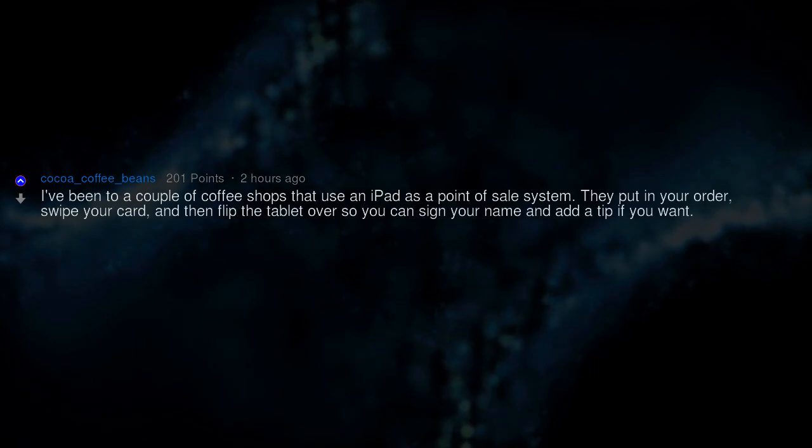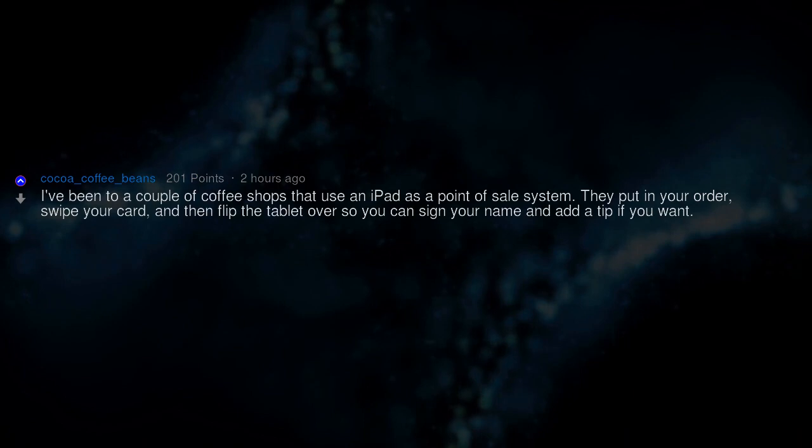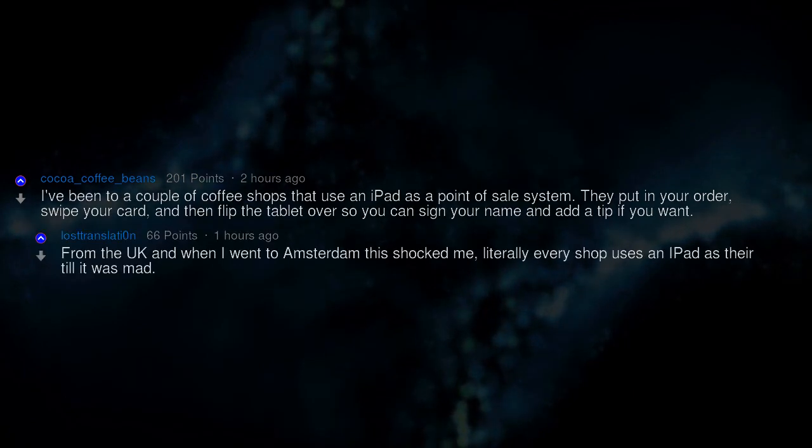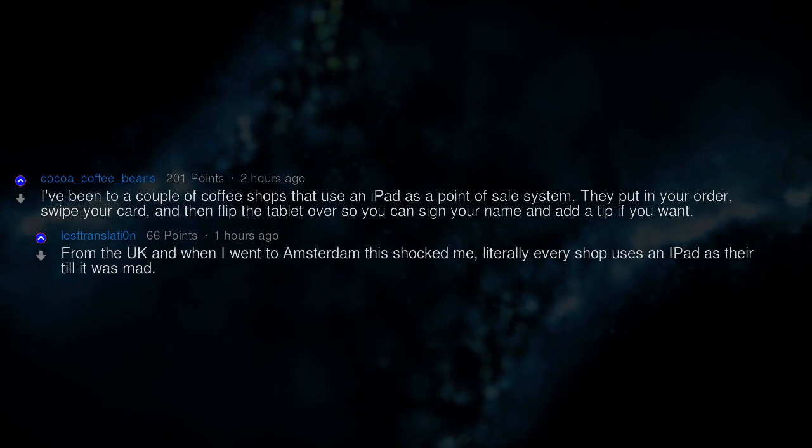They put in your order, swipe your card, and then flip the tablet over so you can sign your name and add a tip if you want. From the UK, and when I went to Amsterdam, this shocked me. Literally every shop uses an iPad as their till.